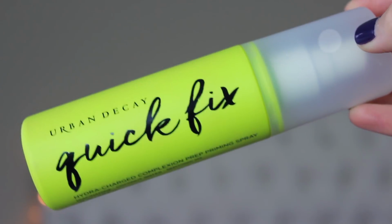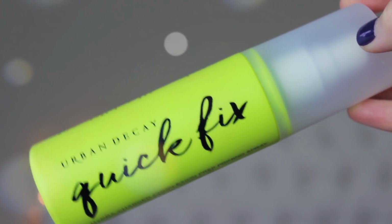You guys, this year was the year of primers. Like, I don't know what happened, but I have 6 primers and a setting spray. So we'll start off with the first primer I normally use, and this is actually empty. You'll be seeing this in my next empties video, but this is the Urban Decay Quick Fix Hydra Charged Complexion Prep Priming Spray. I loved this.